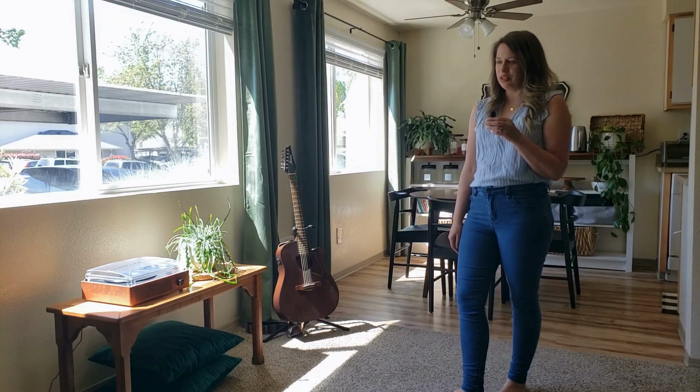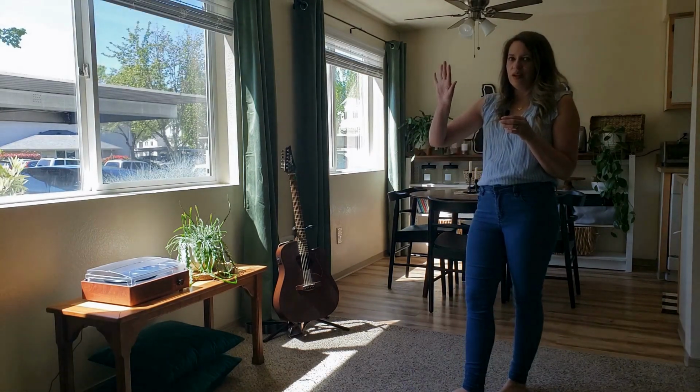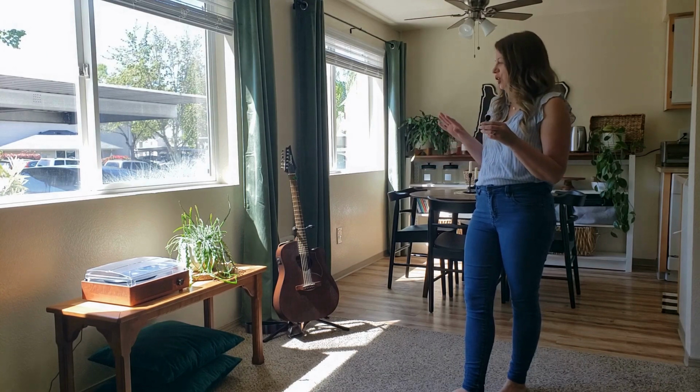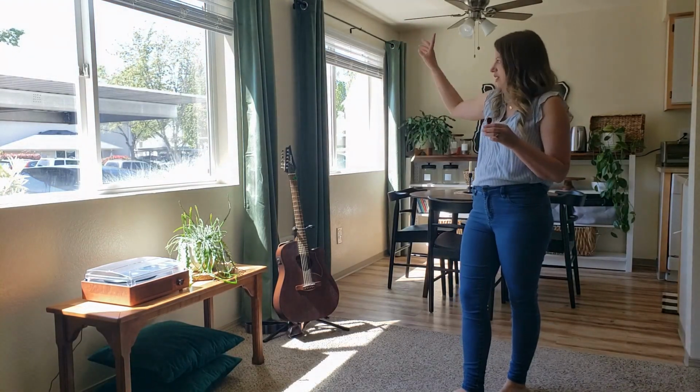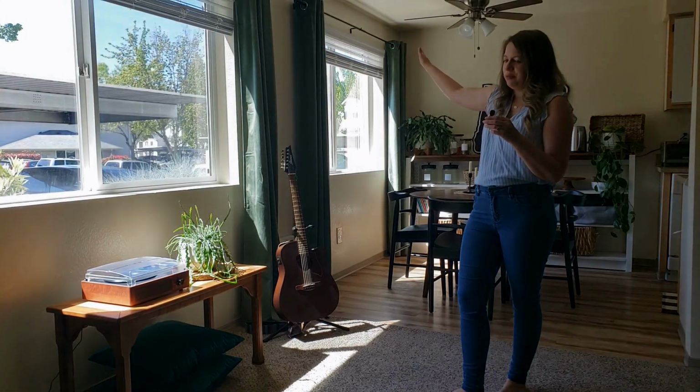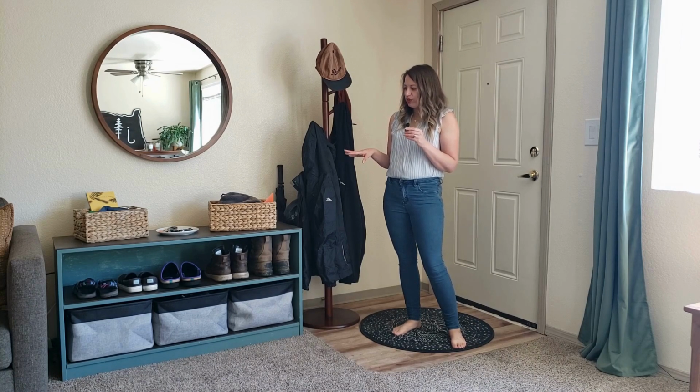One of the great things about this apartment is the full light we get all day long in the dining and living room spaces. It just stays super bright all day. The sun comes up over in this direction and then sets over here, and so it just follows the sun throughout the day.